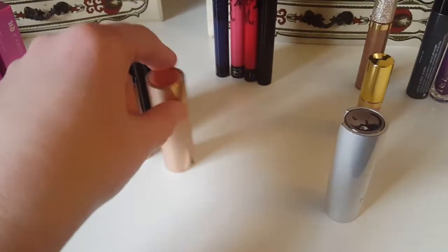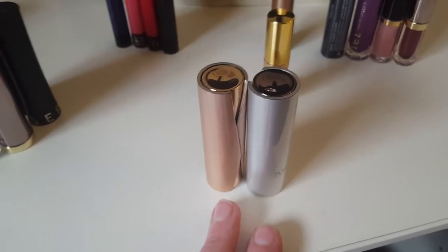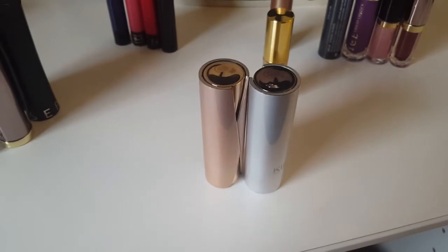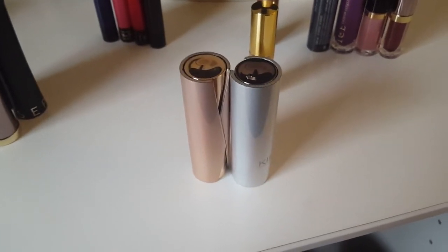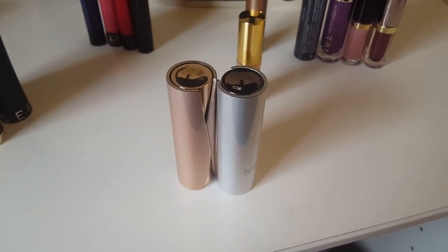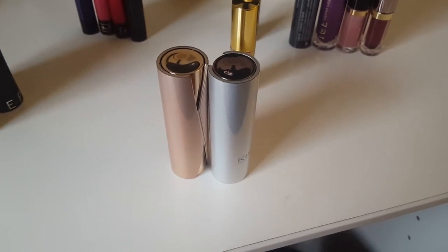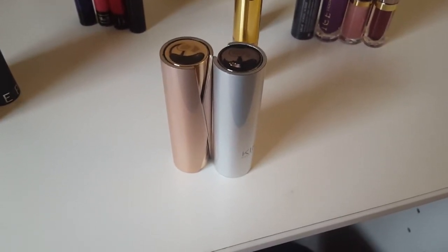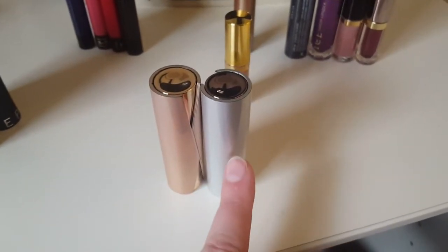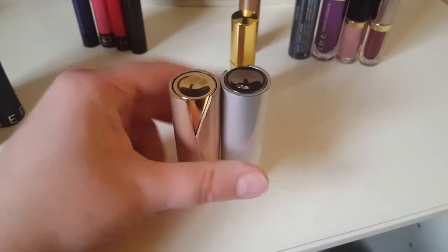These two are from Kiko Milano when I was in Florence. Kiko is a European-based company, I believe based out of Italy. They have some pretty good products, and I liked these lipsticks. They served me well, but they're from my sophomore year of college, and they're both pretty well used up and kind of beat up. This red one is mangled beyond all belief, so I'm gonna get rid of those.